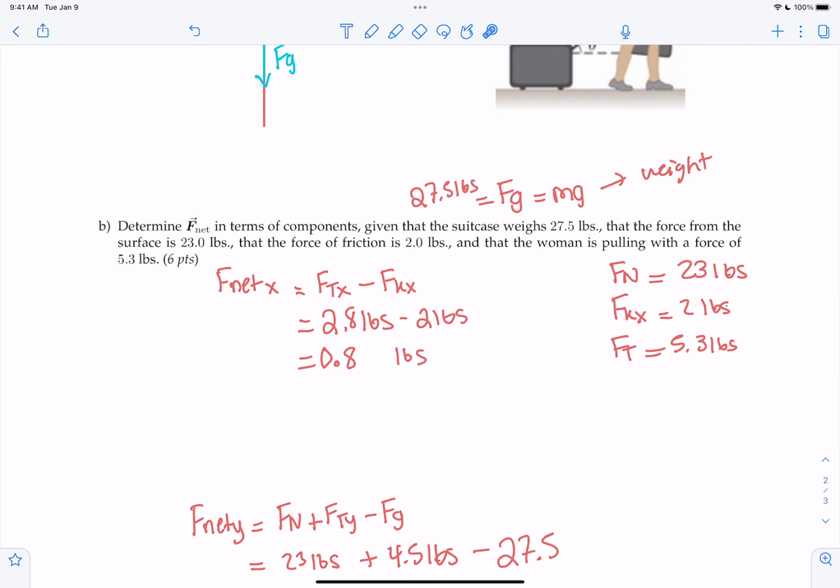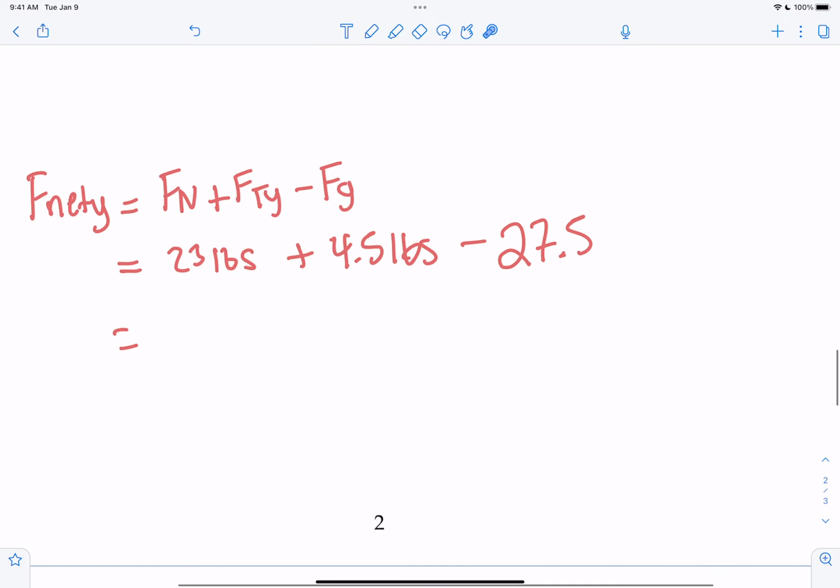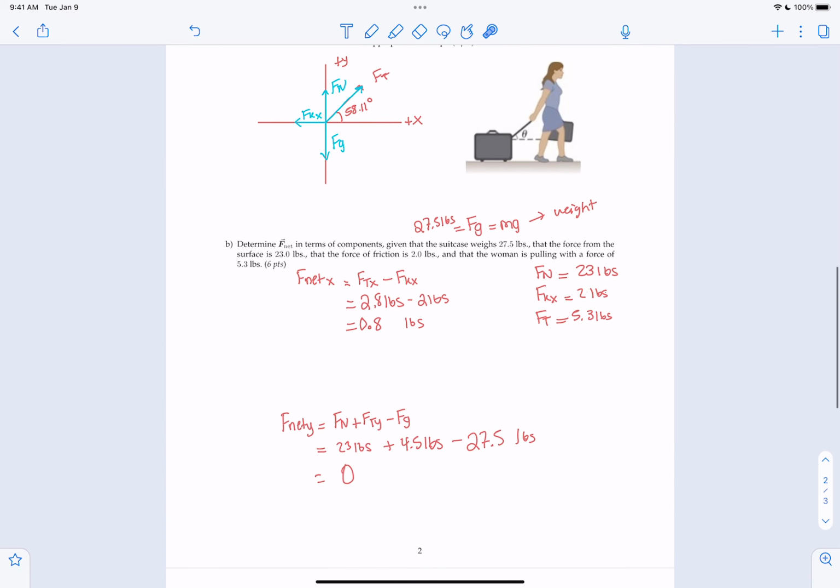Or if it was in newtons, like 600 newtons or something, then I would say it was negative 600 newtons. That's if they're just asking for the value. If they're asking for the magnitude, then I just take the absolute value, so I make everything positive. But I'm integrating the direction here, so I can just throw in that 27.5. And then if I find the F net y here, 23 plus 4.5, that's 27.5, minus 27.5 pounds, right? We should get 0. And that confirms, that's our sanity check, right?